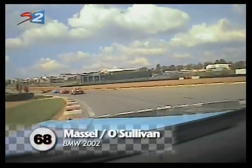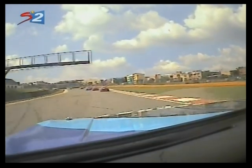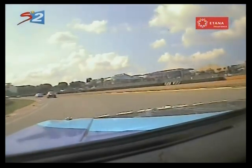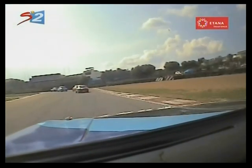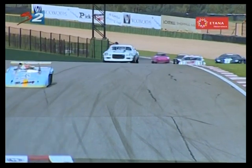Right, on board there with Clive Massell. He shares this car with Mike O'Sullivan. It's a BMW 2002, just settling into this car. This is his first big, long race. And he's amongst some very potent motor cars in this BMW. Being a good BMW, it did well in the sprint race. Second position, that's the Colin Frost car.